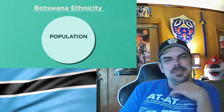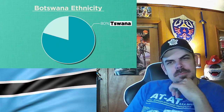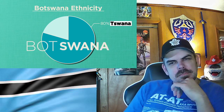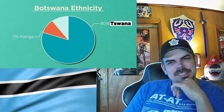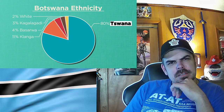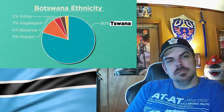First of all, Botswana has just a little bit over 2 million people, the majority of whom, about 80%, identify as ethnically Tswana, which is also where Botswana gets its name from. Other minority groups include the Kalanga, the Basarwa, the Kgalagadi, and a small percentage of the population is also white, mostly descendants from former English and European settlers during the colonial days.